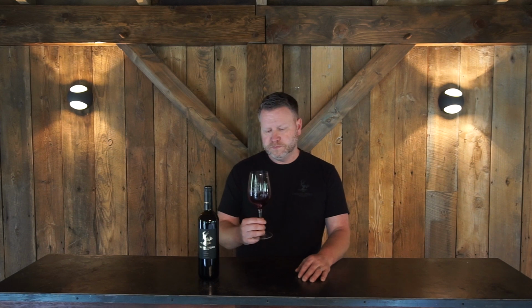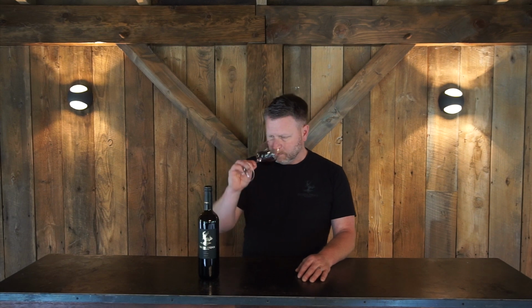This wine is a blend of Merlot, Petit Verdot and Cab Franc, and it really varies from vintage to vintage on those different percentages. It's a little bit lighter in oak. It still has a good structure, but it's meant to be a little more approachable, more like a table wine. So let's go ahead and give it a sniff.